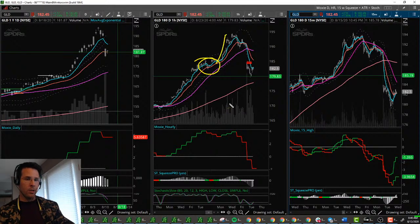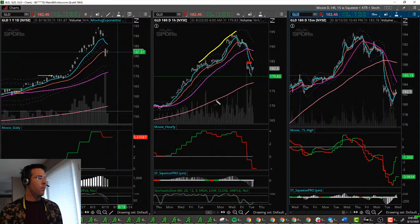Look at this negative divergence. Just like I was showing on the Qs about the negative divergence, notice that we have a higher high, but we have a lower high on the Moxie indicator. That is telling me that this kind of stuff is not looking very good. There's that negative divergence I'm talking about.